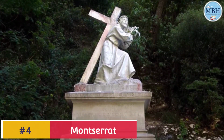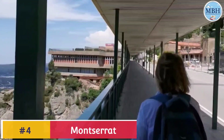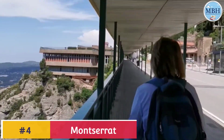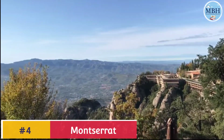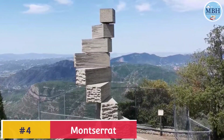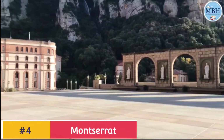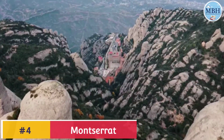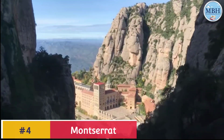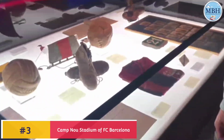It is well known as the site of the Benedictine Abbey, Santa Maria de Montserrat, which hosts the Virgin of Montserrat sanctuary. The stone from the mountain is also used for the construction of Sagrada Familia, though recently, the stone began to become more fragile the deeper they quarried, so an alternative source had to be found to complete the construction. Number 3, Camp Nou Stadium of FC Barcelona.